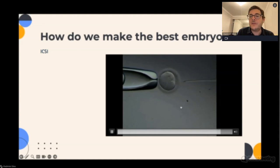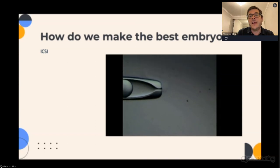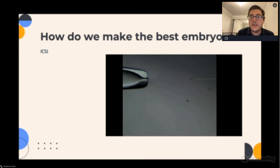You can see. Here it is. Okay, so we do this in a very gentle way, and then we release the egg, and about 16 to 18 hours later, we will see if we had a fertilization. Okay, this is how life starts in the IVF lab. This gesture that apparently looks so easy and so simple requires a lot of training from the embryologist, requires a lot of equipment in the lab, the perfect conditions, the most sophisticated equipment.